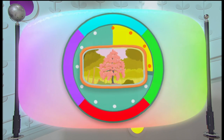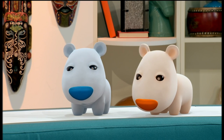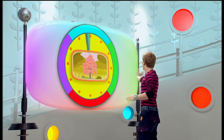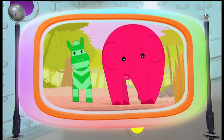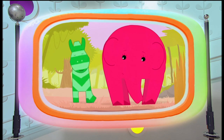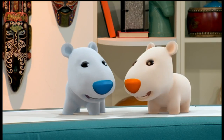First question. When does pom-pom fruit day happen? It's once every year. Let's see if you're right. It's the bestest, most pomtastic day of the whole year. It is. And as it only happens once a year, we should make sure we have fun. Right answer. Yay! Did you get it? Okay, next question.